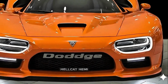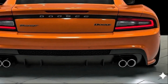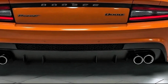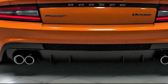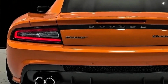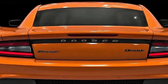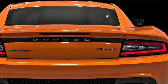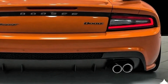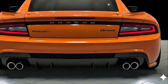And now, the heart of the monster, performance. This is where Dodge throws subtlety straight out the window. The 2026 Charger Hellcat HEMI packs a 6.2-liter supercharged HEMI V8 engine tuned to deliver an eye-watering 807 horsepower and 707 pound-feet of torque. Yes, you heard that right. Over 800 horses sent to the rear wheels through an updated 8-speed TorqueFlite automatic transmission that shifts quicker and hits harder than ever. To 60?